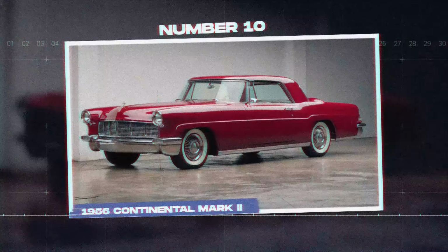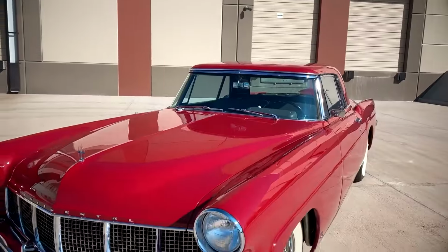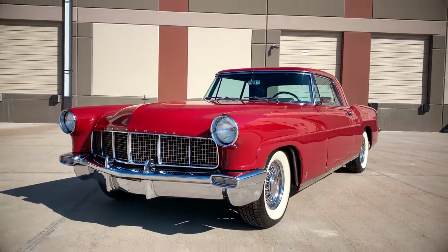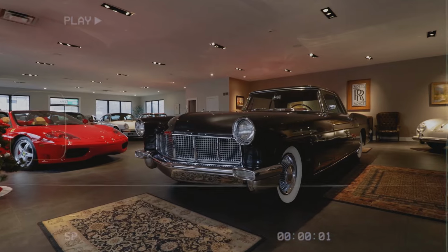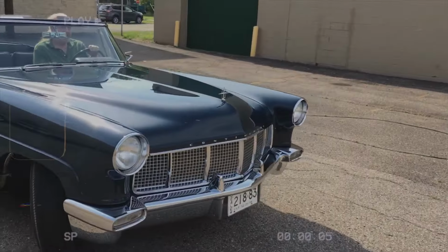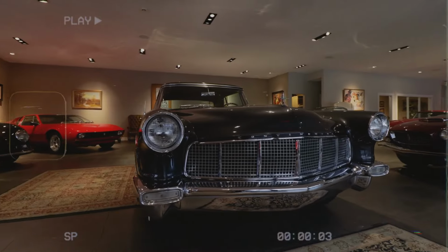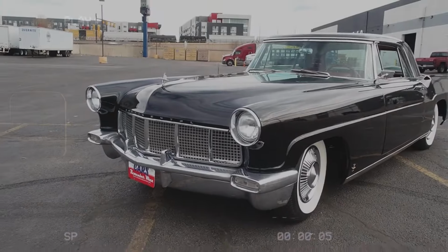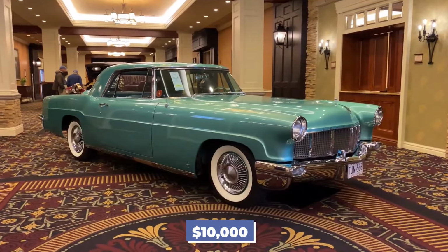Number 10. 1956 Continental Mark II. The 1956 Continental Mark II, produced by the Continental division of Ford, was a high-end luxury coupe that represented elegance and exclusivity. It was introduced at the Paris Motor Show in 1955 as the successor to the Lincoln Continental and became the most expensive American car of its time, priced at around $10,000.